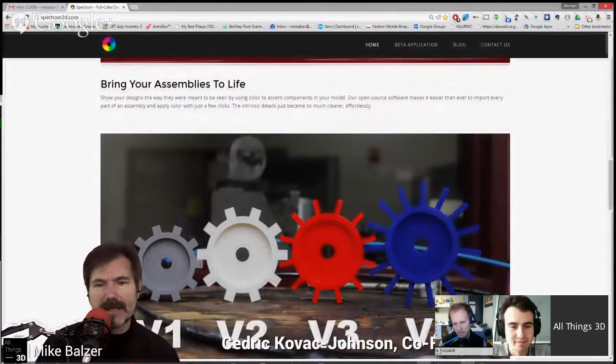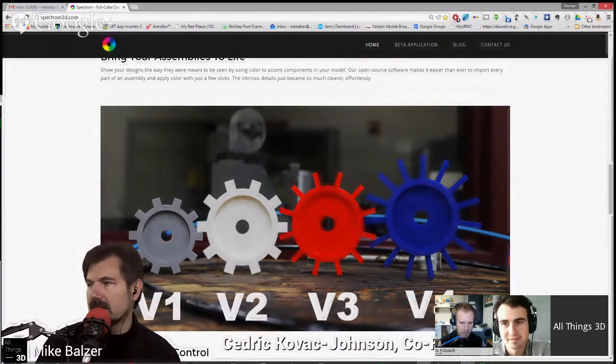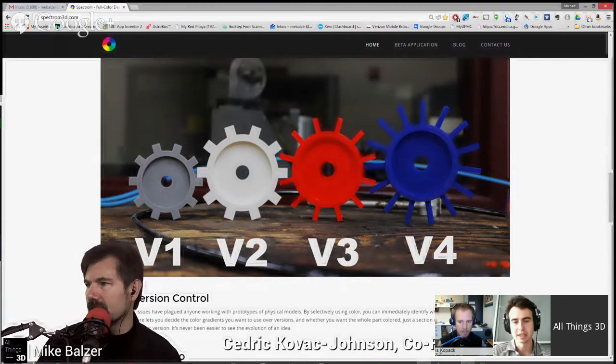So here we are looking at some more components. Now you have V1, V2, V3. Is that just more of an illustration of how you could use this for version control as an example? Exactly. Or is there something else identified here? So you just use different color schemes to identify the different versions.